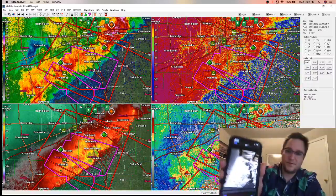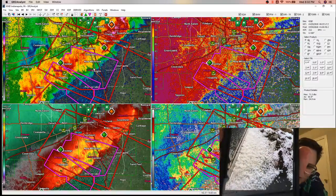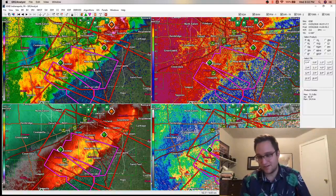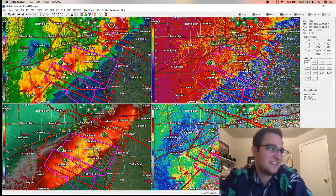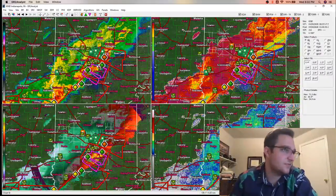Here's another picture of that hail. Like I had mentioned, that's a lot of that smaller hail in there, primarily sub-severe, just wind-driven sub-severe hail, and maybe the occasional quarter in there. So again, this wasn't one for the crazy hail. It's more the really strong winds.